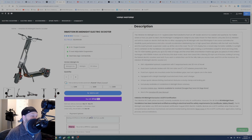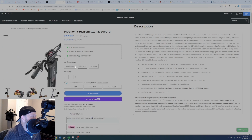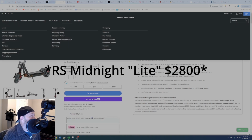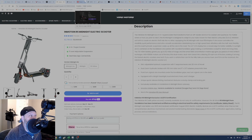Okay, so they've got it dropped to $2,800. Not as good, but not bad. The Midnight is at $37. Okay, so that's $2,800, $3,700. That's the same. And then yellow's $3,700. So the RS Midnight is $2,800. So those are pretty good deals on the InMotion RS scooters.